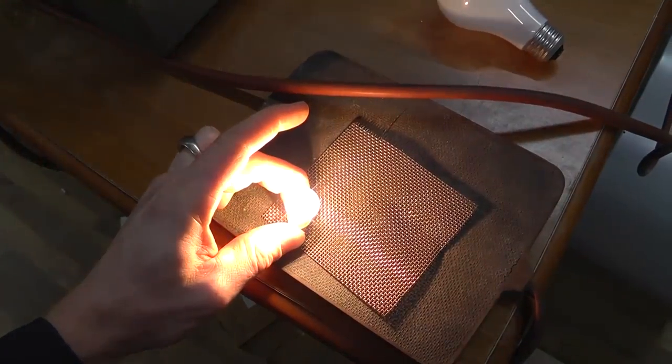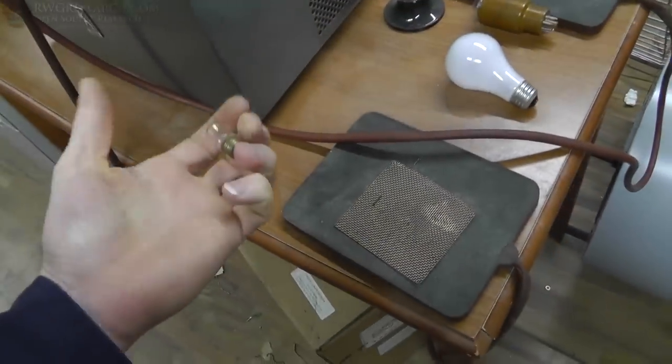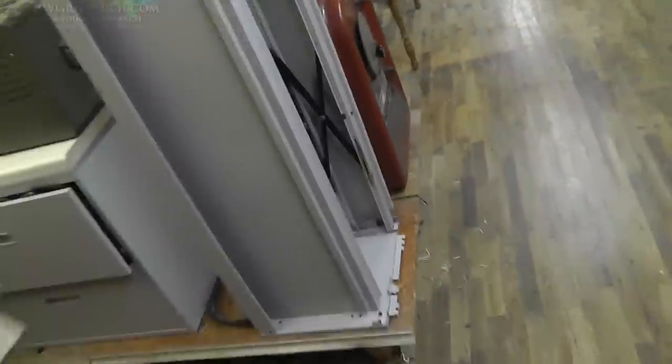Ooh, look at that one. You got quite a light there. Oh, it's burnt. Look at the smoke rolling off of it. Got that going really bright, man. Full of energy. Jeez, there's smoke rolling off of it. Yeah, I could have burned a filament out of that one if I'd held it longer.